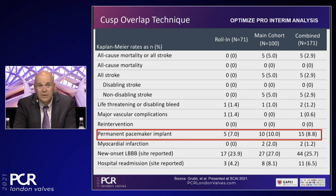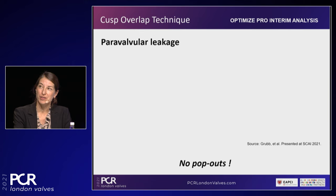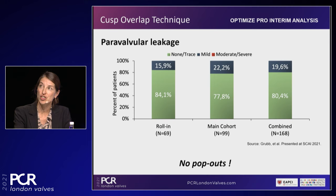Okay. So what about coronary access? Yeah, and this is what Nicolas already mentioned. The only thing I forgot to mention, of course, you could argue that now it's more dangerous if we do it the other way, that we implant the valve. So there were no pop-outs so far here in the Optimize Pro, and also paravalvular leakage data is very convincing. It even seems to be helpful if we achieve a higher implantation position to eliminate paravalvular leakage.